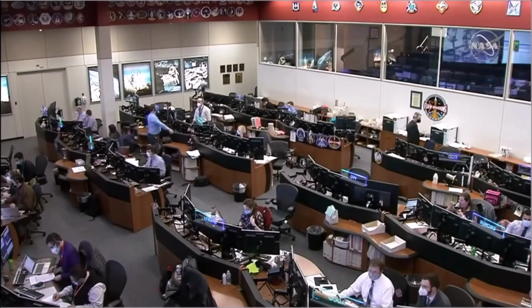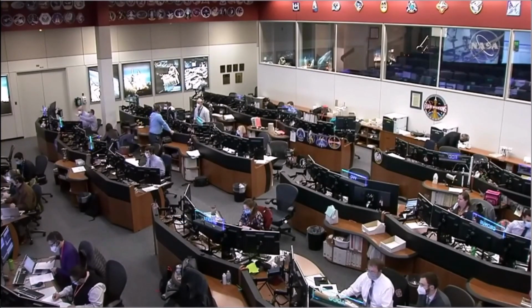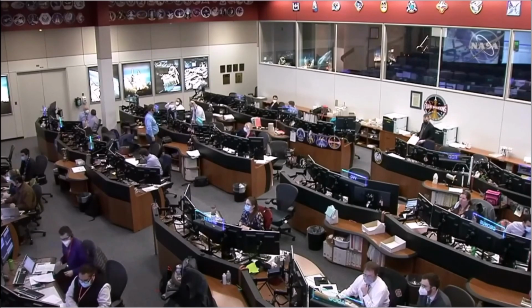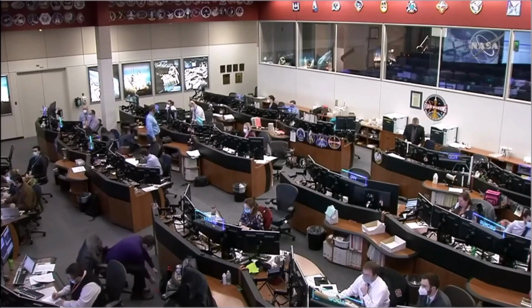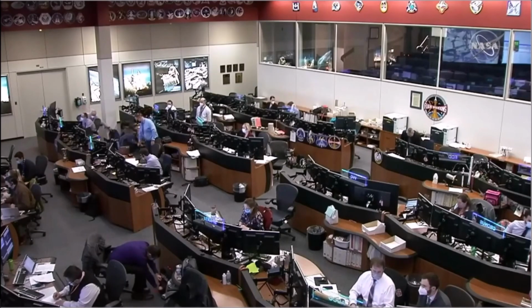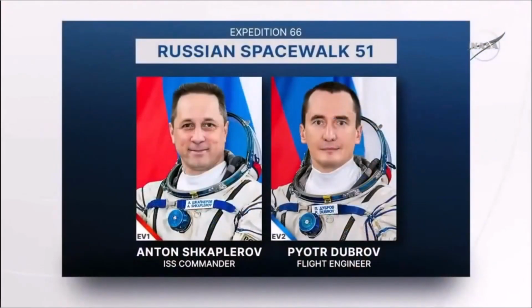Good morning from Mission Control Houston in the International Space Station Flight Control Room. At this hour, flight controllers here are preparing to join their Russian counterparts in support of the first spacewalk of the year out of the International Space Station, a spacewalk by 2 Russian cosmonauts to begin the intricate outfitting of the recently arrived Prishal node module on the Russian segment of the International Space Station.